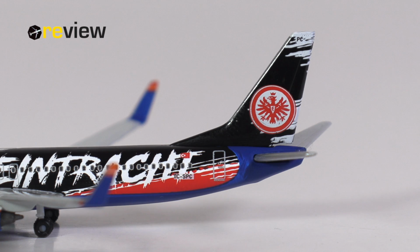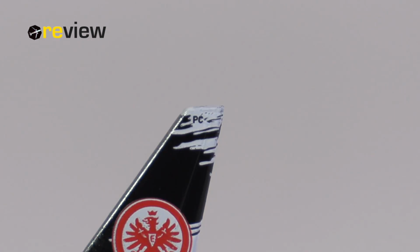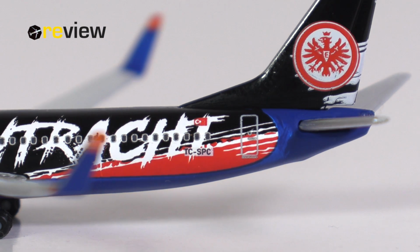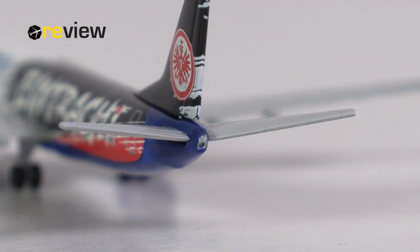And as always, we start our tour around the aircraft model with a look at the tail section, where we on the vertical stabilizer find the logo of Eintracht Frankfurt. At the top of the stabilizer we then find the last two letters of the registration code and the full registration code, as well as the Turkish flag we find on the fuselage, where we also have the writing of Eintracht, which, as I explained, basically would translate into United. Towards the very tail of the aircraft we do then also have a bit of detailing around the APU exhaust.